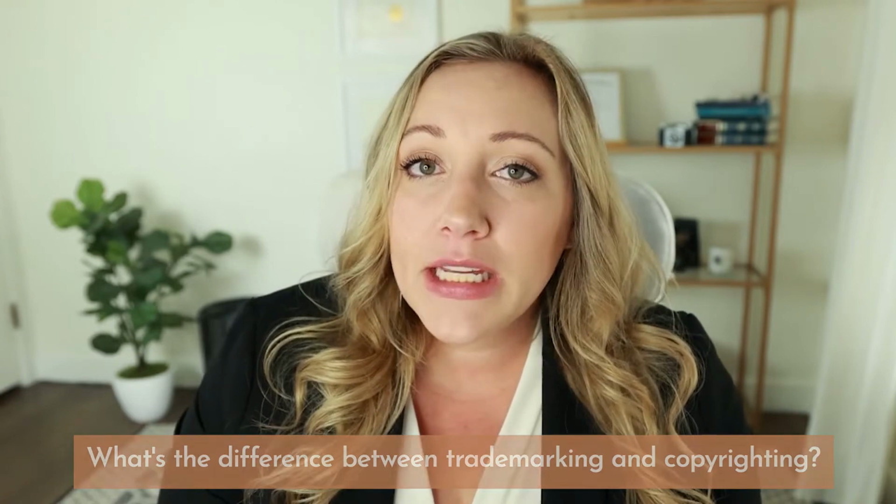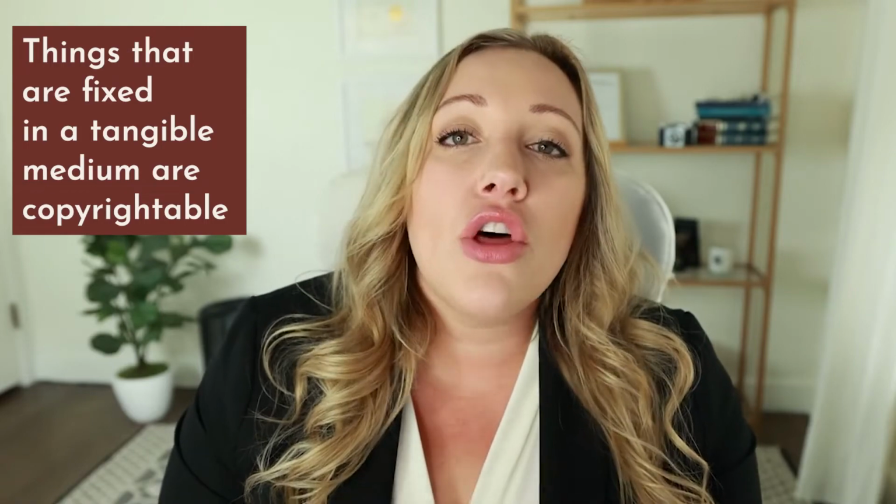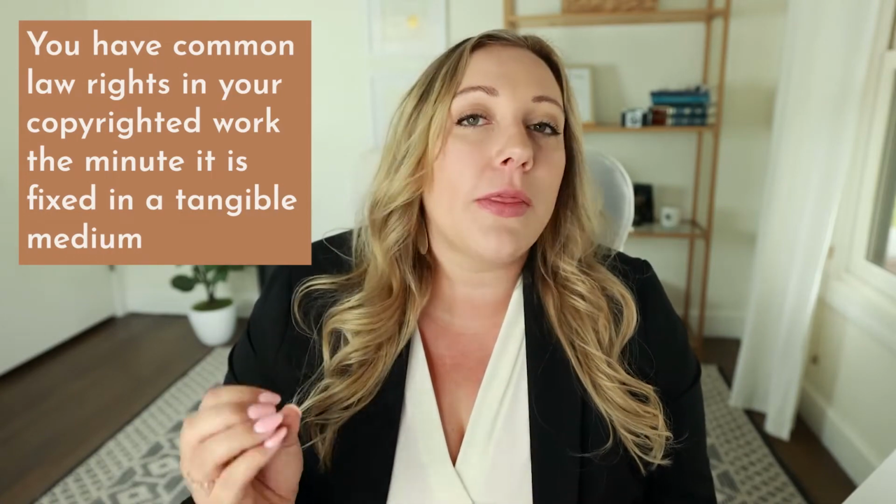Anything that is fixed in a tangible medium, such as a PDF or online course slides, would be copyrightable. If you're a photographer, an artist, a videographer, or a calligrapher, you know how essential it is to have ownership in your copyrighted works. What most people don't know is that you don't have to register your copyrighted work in order to have rights. You have common law rights in your copyrighted work the minute it is fixed in a tangible medium. So the minute you create that PDF on Canva, the minute you click the shutter on your camera, all of those works are automatically copyrighted by you.